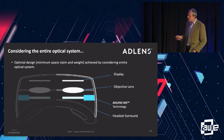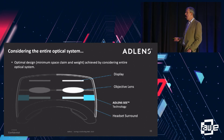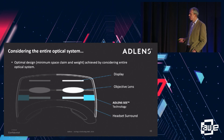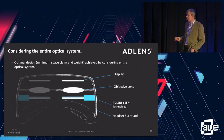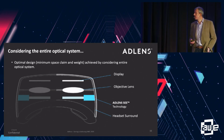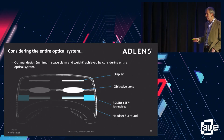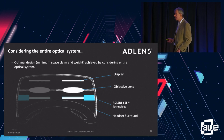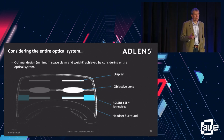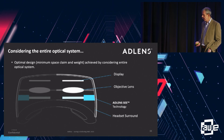So if we just try and add ours as a bolt-on, you very quickly get into issues of the space that's required there. So we work with headset manufacturers to start combining different elements of the optical system. So to link together the different lenses, making sure that as we introduce our lenses into the headset, we're taking the minimum amount of space. A lot of our engineering effort at the moment is around minimizing the space claim of the lens assembly and the motor assembly, minimizing the power consumption, minimizing the weight, all of those things that we know are important in a headset design.